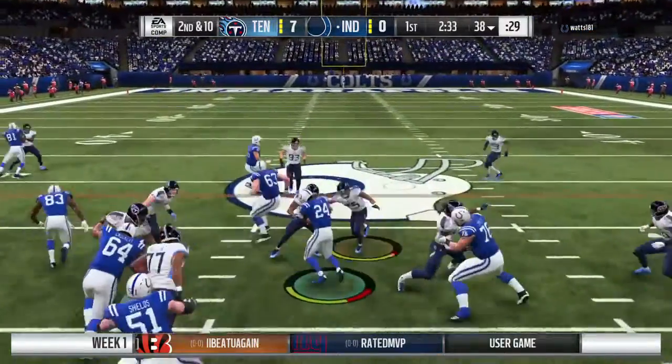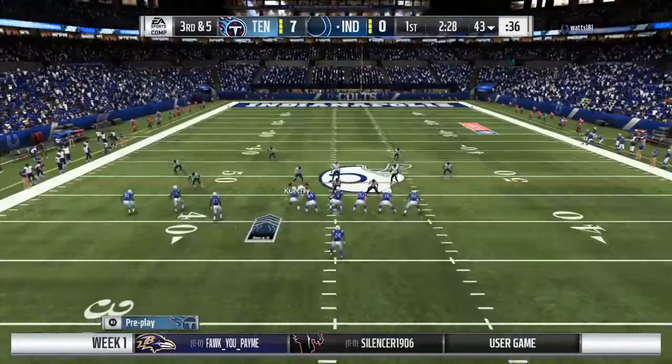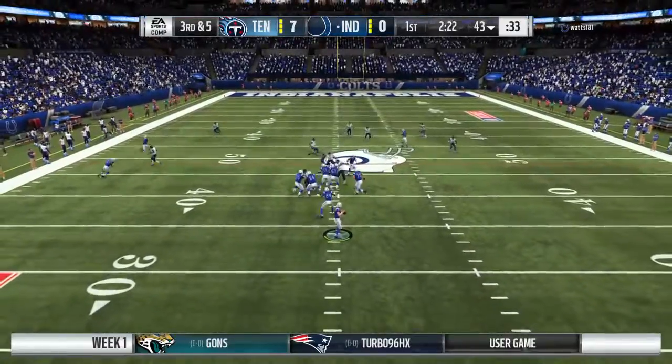And they'll go with a ground attack here. And he'll muscle his way up to the 43 for a pickup of right around 5. A quick burst there, and he nicely bit off a pretty decent gain. Back to throw.